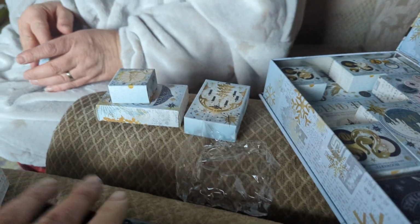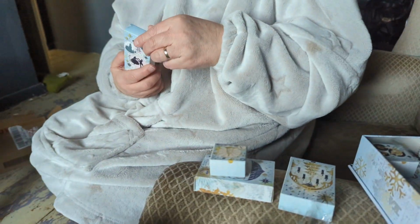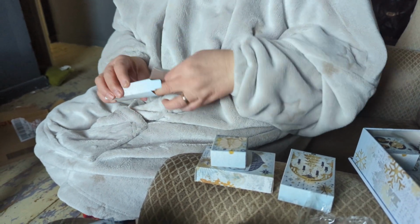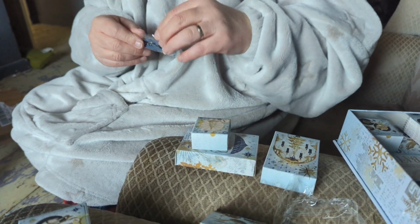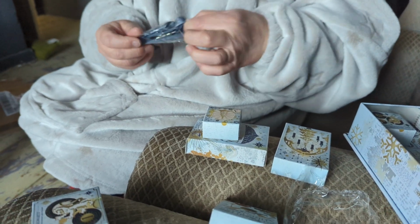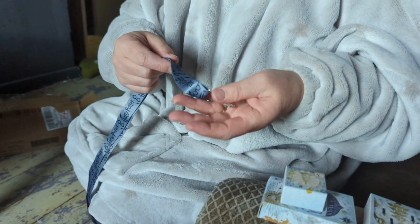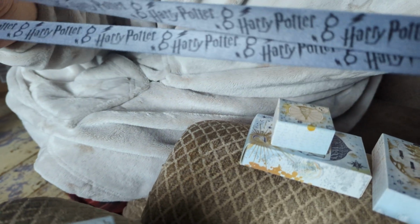Six. Ooh, six is a big one. Cool. Lanyard, that's going round my neck. Have you not got a Harry Potter lanyard? No. That's cool. I like that. I love the colour. Yeah, it's quite simple, isn't it? Like me. There we go.